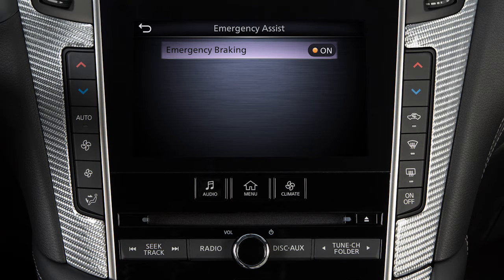The PFCW system is integrated into the Forward Emergency Braking with Pedestrian Detection System. There is not a separate selection in the touchscreen display for the PFCW system. When the FEB with pedestrian detection is turned off, the PFCW system is also turned off.